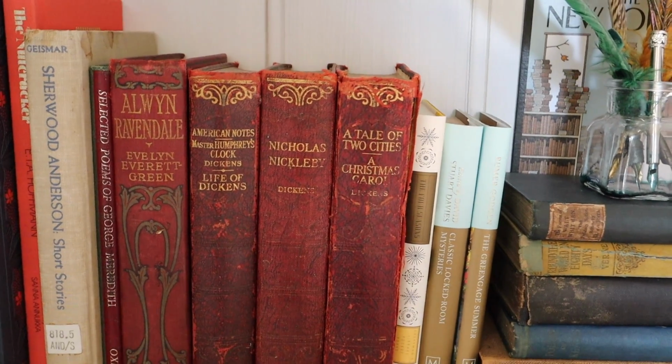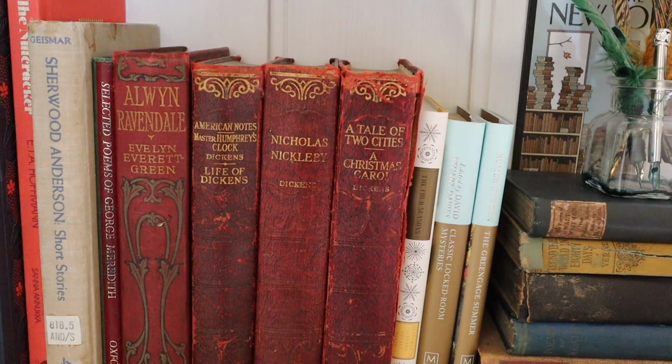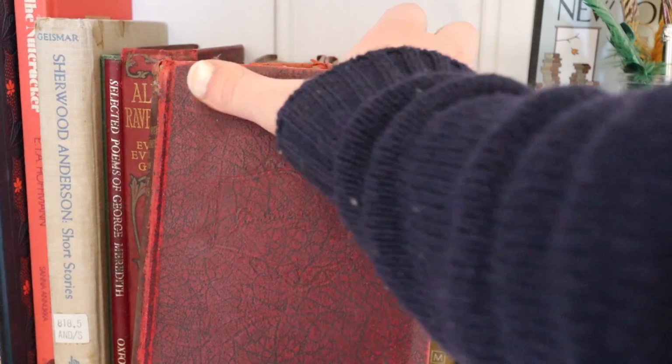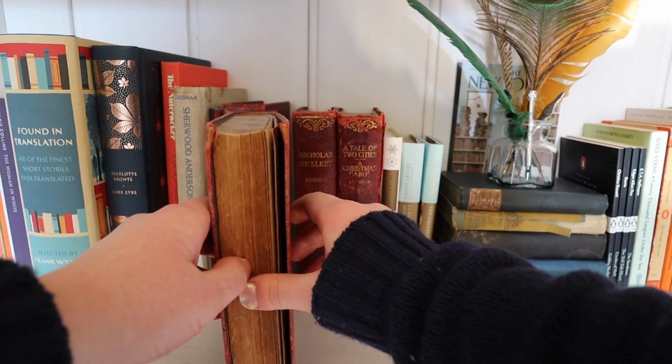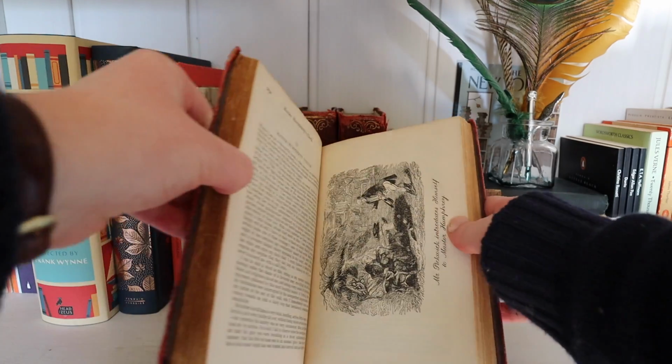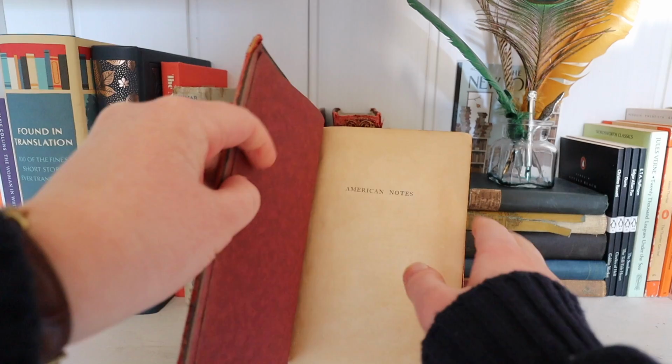So as I said, here I have a few Charles Dickens books. I do have a lot more downstairs, but these are the 3 I've got in my room at the moment. They're quite dusty. These books are some of my very favourites. They are just absolutely stunning. And they've got the original illustrations.